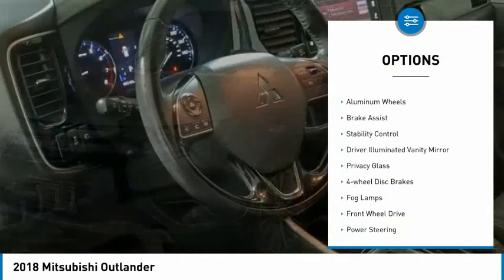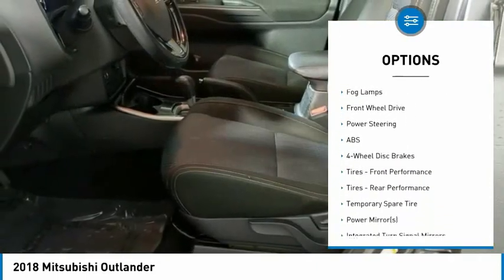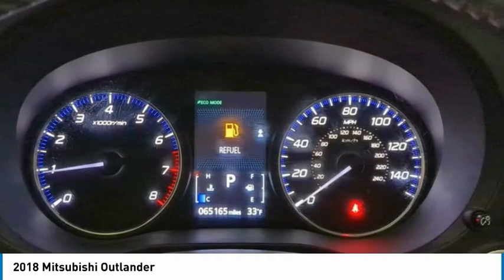Tire pressure monitor, heated mirrors, aluminum wheels, brake assist, stability control, driver illuminated vanity mirror, privacy glass, four-wheel disc brakes, fog lamps, FWD.